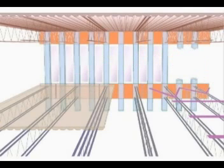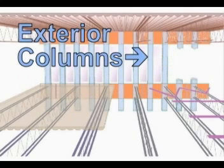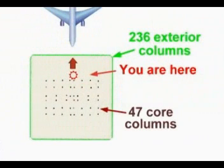Corrugated steel pans were attached to the top of the trusses. Concrete was poured into these pans to form strong, flat, and fireproof floors. The exterior columns were spaced every meter along the outside of the towers. Windows were placed between the columns. The view in this diagram is looking towards the windows from the core columns.